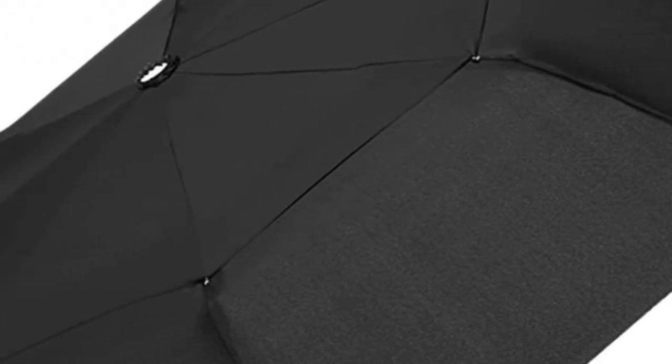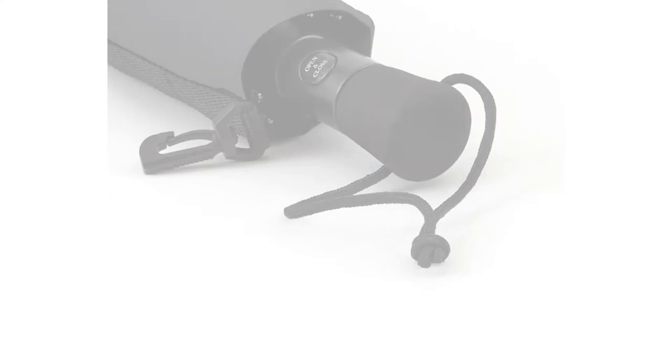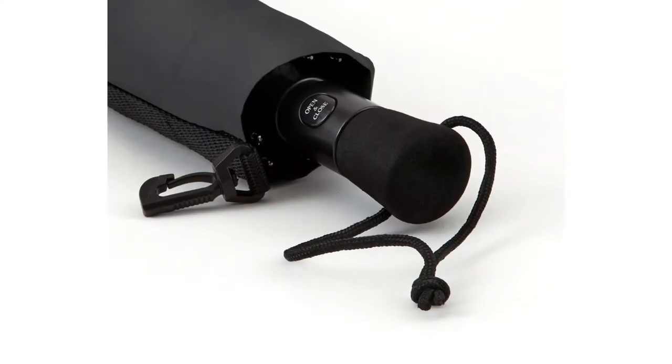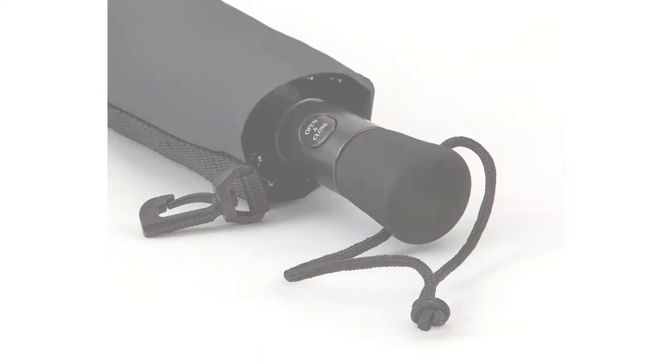It has a vented double canopy that allows wind to pass through the cloth, as well as a fiberglass frame and ribs for added durability. The umbrella opens and closes at the press of a button and folds to a compact 12 inches for convenience.